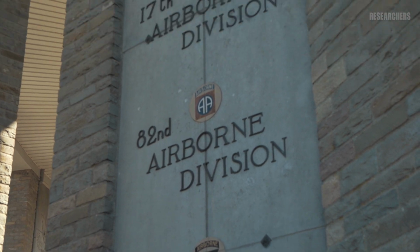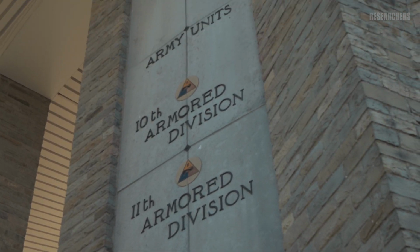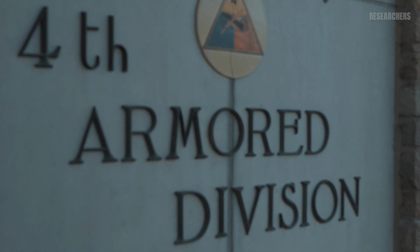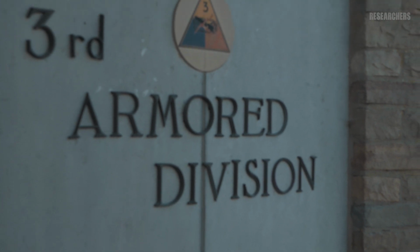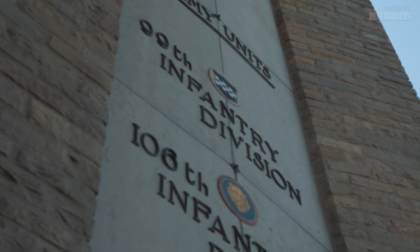And what I think is really neat, what I really love, is that you can see all the emblems of all American divisions that participated in the Battle of the Bulge. And if you have a relative or a favorite outfit, you can grab a photograph of that unit, because their emblem will be on the monument.